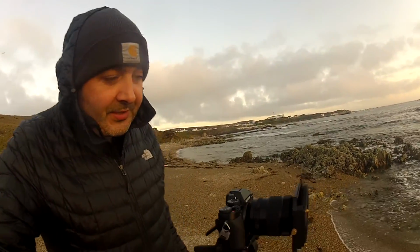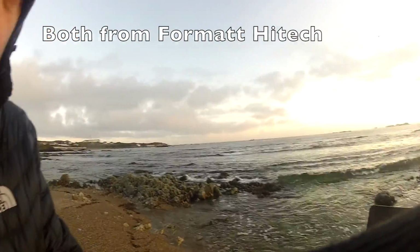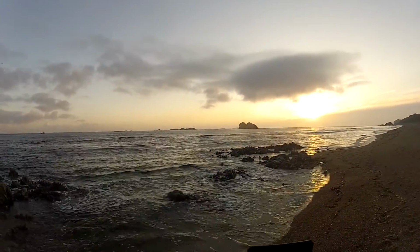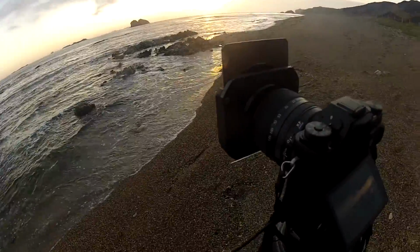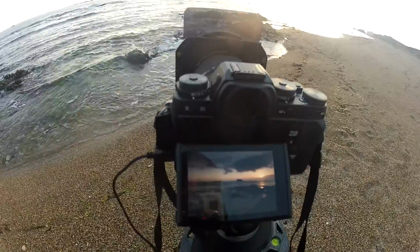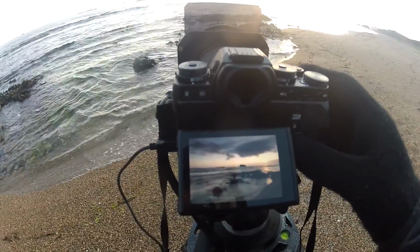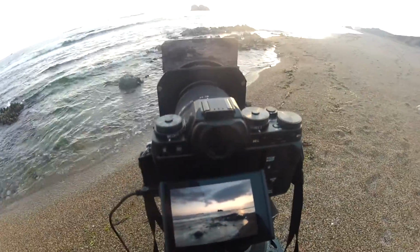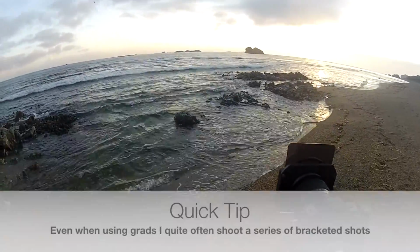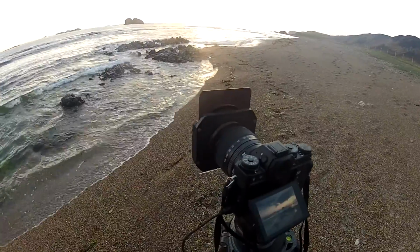So as I thought, 3-stop ND grad, 4-stop ND filter. Sun is just starting to peek above the bank of clouds. So I've actually gone for an f/16, maybe trying to get a bit of a sunburst. And I'm actually shooting bracketed exposures, not necessarily to do any kind of HDR per se, but just to give me the most creative scope when it comes to post-processing.